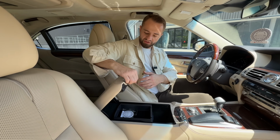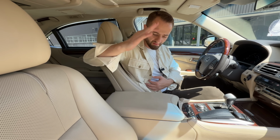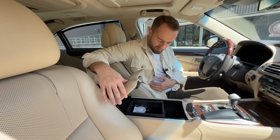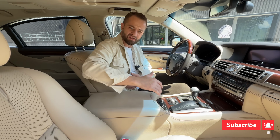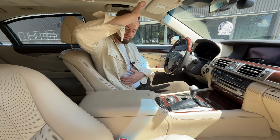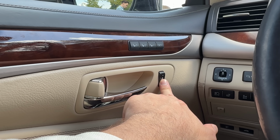Talking about smoothness, just have a look at the motion this thing is doing, for example, in the front row armrest. Look at that. Come on. Come on, really. Look at that. It's just so smooth. It's silky smooth. I could do this all day long. It's so satisfying. No pressure applied, just a little touch, and it does everything by itself. That's crazy. You can even adjust the position of the seat belt. Check this out.